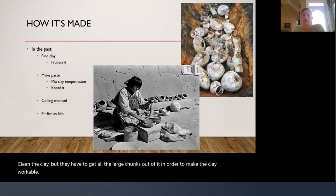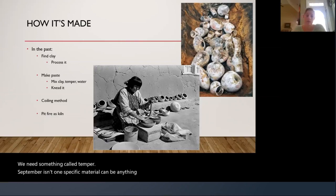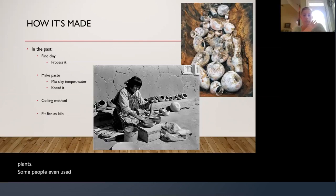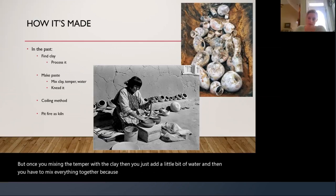The next step would have to be making a complex paste. So in order to do that, we need something called temper. But temper isn't one specific material. It can be anything from sand or crushed shells or even plants. Some people even used cow poop and horse poop because it had grass in it. Weird, right? I know. But once you mix in the temper with the clay, then you just add a little bit of water, and then you have to mix everything together because you want it even throughout the clay.